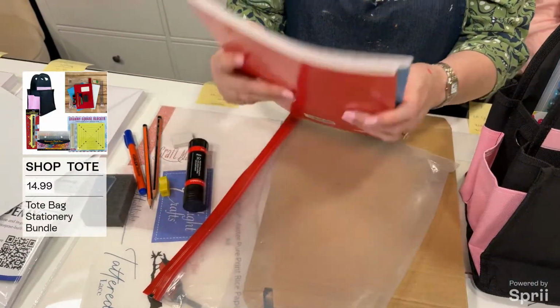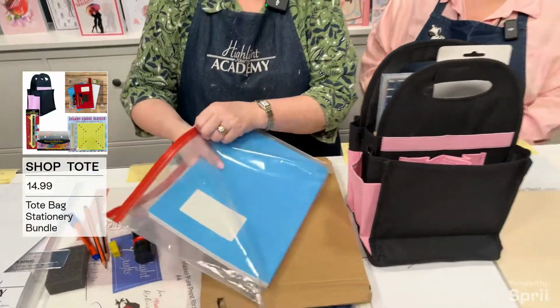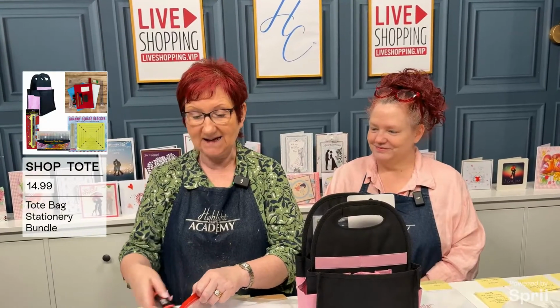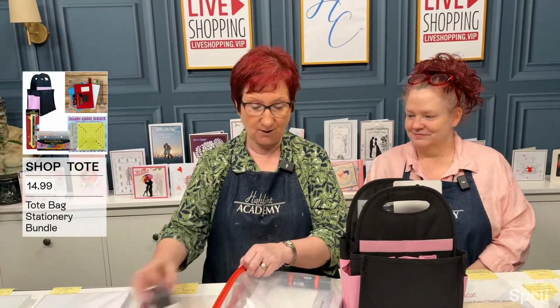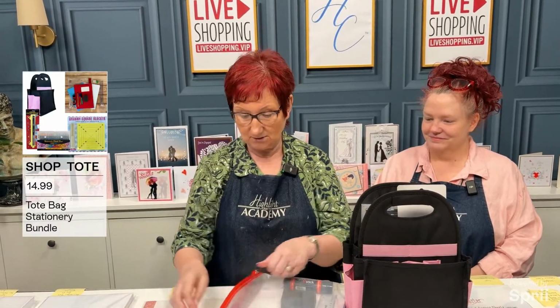Now, you're not paying for any of this. You're not paying for any of this. All you're paying is $14.99 for that tote, which already has a £10 discount. So you're £10 better off with the tote, and then you're getting all of that contents for free. 10% of it is already allocated and in people's baskets.